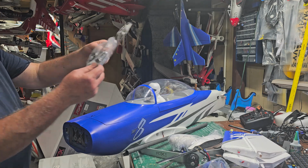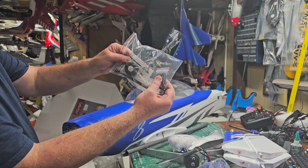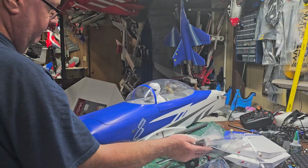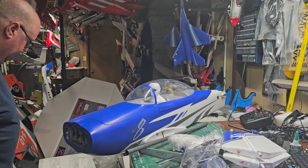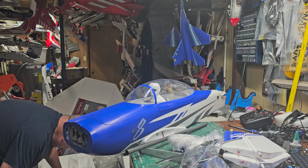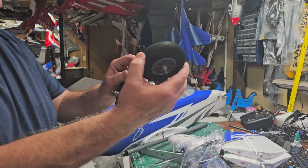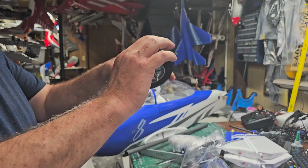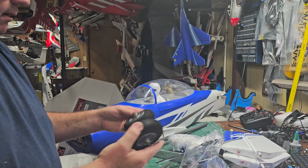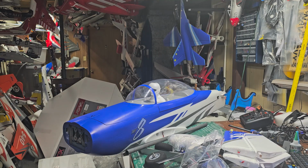And then your little bag of goodies, and the only peripheral that you'll glue in are these little fake exhaust stacks that go underneath. Because remember, this is off an RV, an actual real working home kit plane. These are nice wheels. Good size wheels. They're hard, but they've got a little bit of give. Given the size and the power of this plane, these are more than adequate.